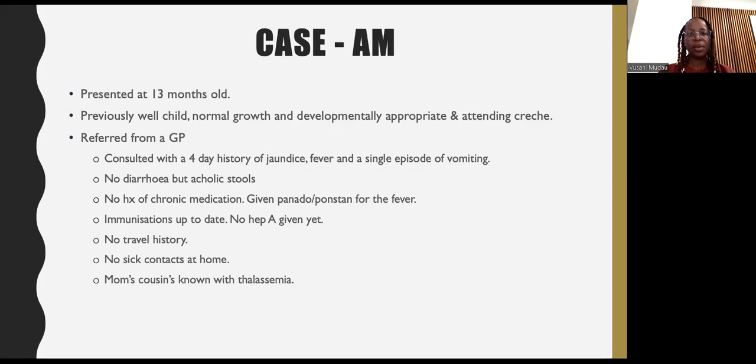So I'll just go through my case. So we had a 13-month-old little girl. She's a child that was previously well, normal growth and development, and she was attending creche. She was referred from a GP where she consulted with a 4-day history of jaundice, fever, and a single episode of vomiting. There was no diarrhea, but there was a report of colic stools.